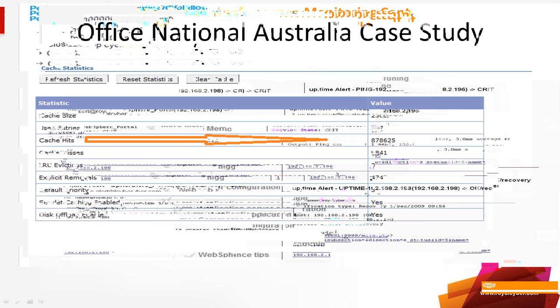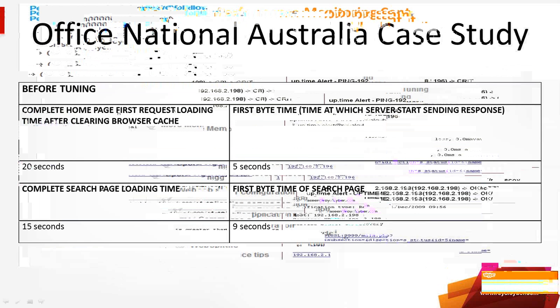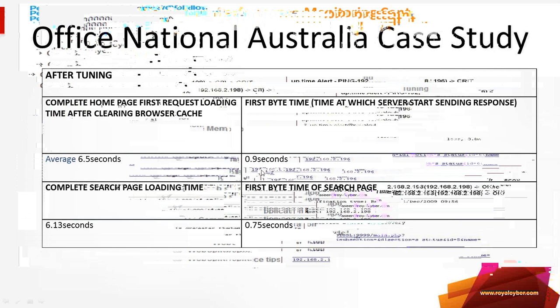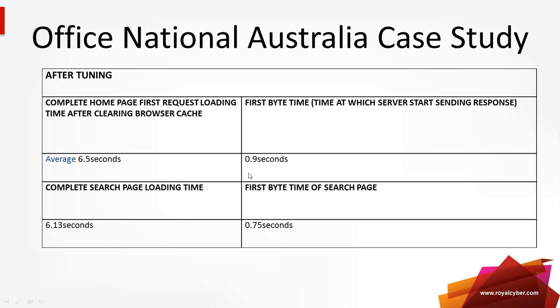From the case studies perspective, Office National is one of our clients in Australia where we did a similar exercise. They were having performance issues, and the total browse response time before we did the load testing was around 20 seconds, and the first byte time was 5 seconds, which was the server response time. After all the fine tuning, the server response time went down to 0.9.